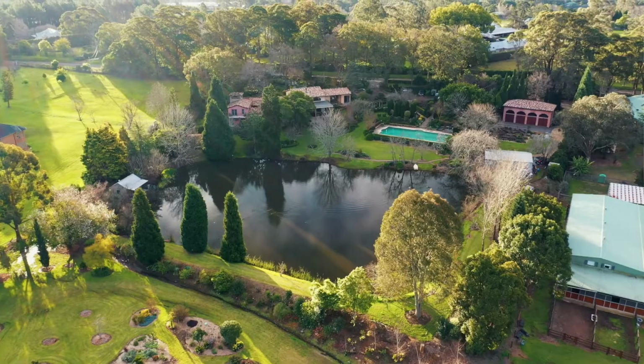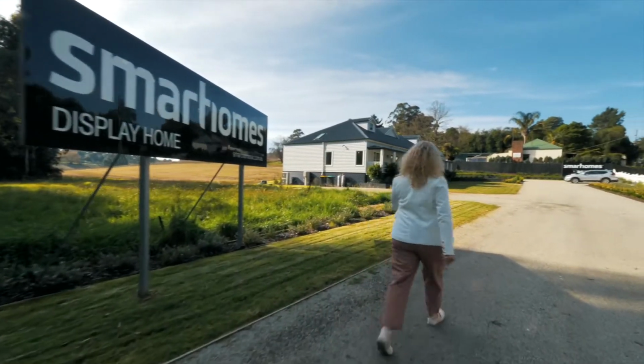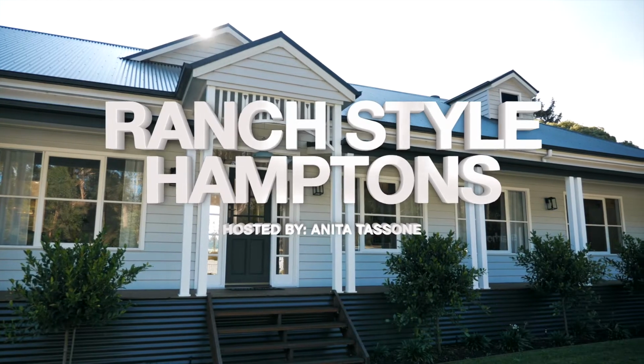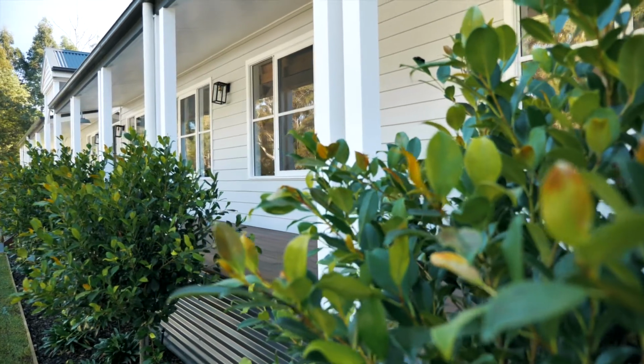Today we are looking at homes that are designed and built for the country. Let's check out this traditional Australian ranch style in country Victoria. Today I show you a unique style home that boasts both the serenity of the Hamptons with a Victorian country hamlet feel. Let's see if this country charmer can win Australia's best house.